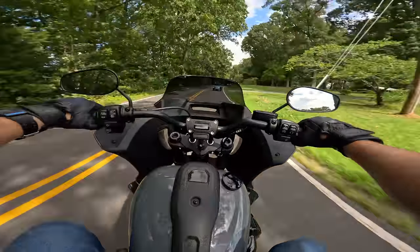I know this bike has ABS. I just don't know if they are linked ABS. So that's another question. As in, if you grab too much front brake, is it going to automatically add the rear brake for you? And I'm not sure.